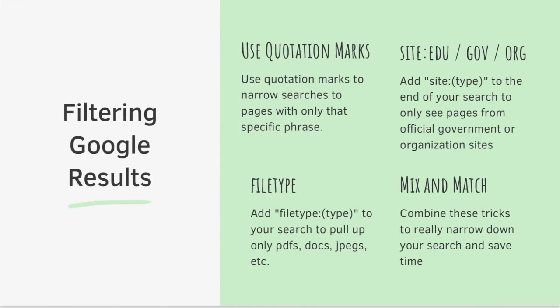Sometimes though, those places aren't going to help you, and you're going to need to go to Google and you're going to need to hunt down some place where you can verify this fact. But if you search for something in Google, you're going to get a lot of results. So let's talk about some Google tricks. Don't forget to use quotation marks.